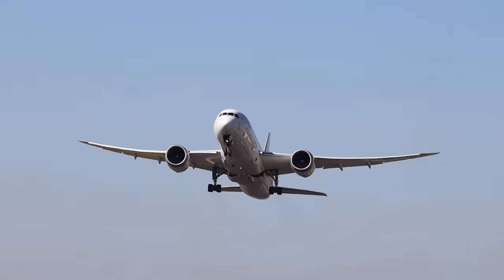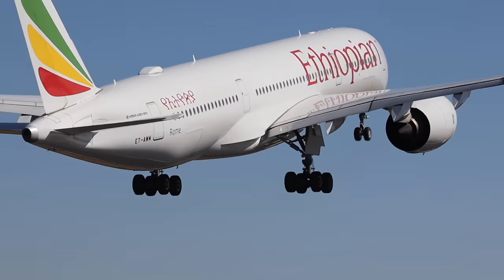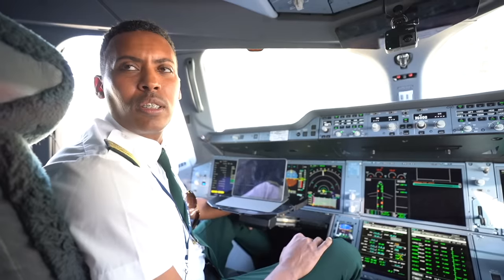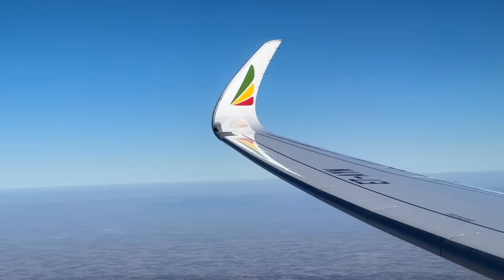Today, leaving Ethiopia. We'll be flying from Addis to Cape Town. Quite a long flight, 6 hours across the African continent.